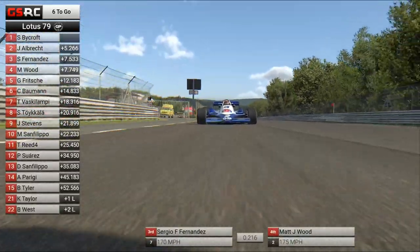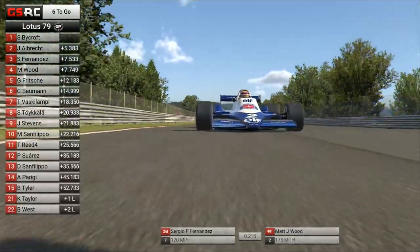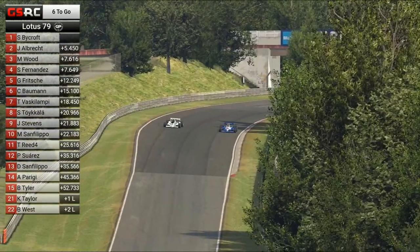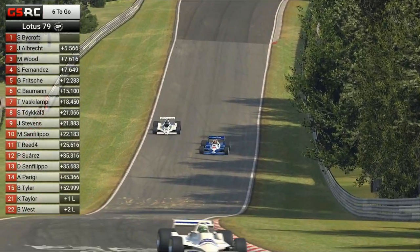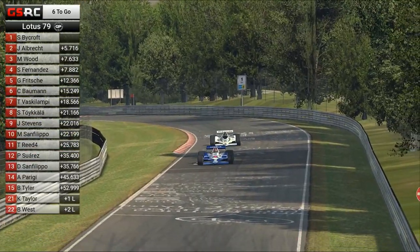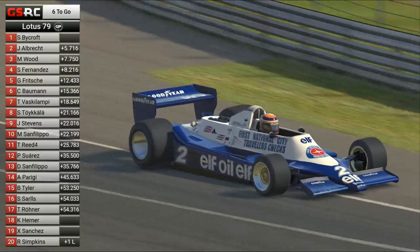I think it's going to be a two-wide situation going into this last chicane, I think, Joe. He's got a good run, but he's going to stall out a little bit unless we get a lift. Nope, that looks like a lift from Fernandez. He doesn't want to be too wide. He's going to let him through. Yeah, big lift from Sergio there.